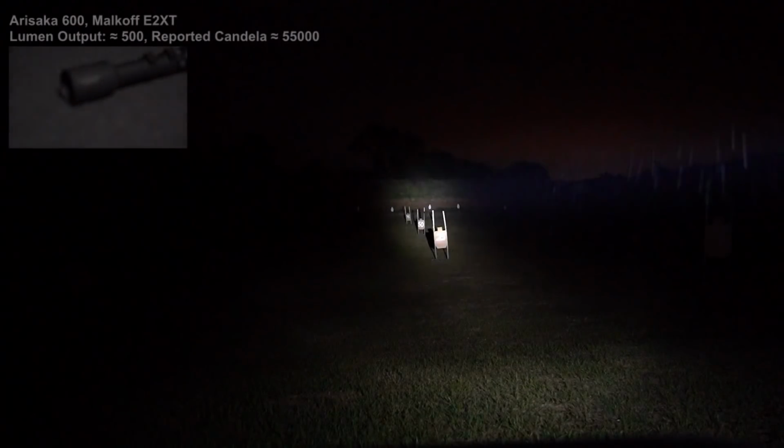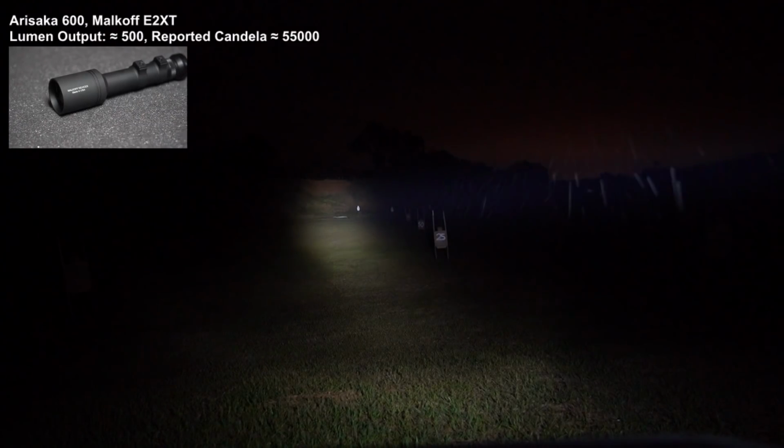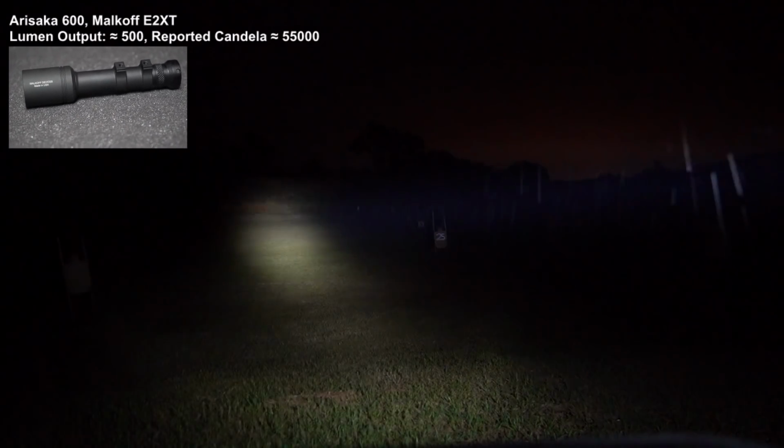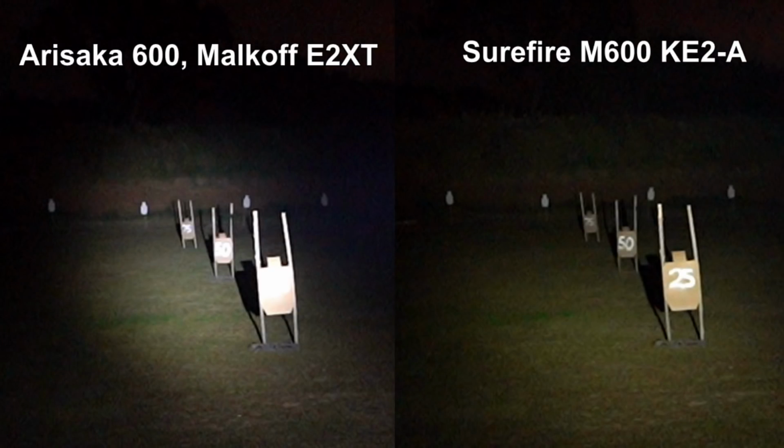Now compare this to the Arisaka 600 series body mounted up with the E2XT Malkoff device head, and boom. This is the first real light we've looked at with just massively powerful concentration and intensity at distance. Notice though how we don't have any significant spill, so we can see less of the peripheral area than both the KE2C and KE2A, both of which also mount to the same body, but we have dramatically improved visibility on the illuminated targets at the 100 meter line.